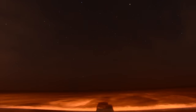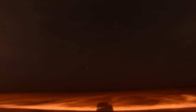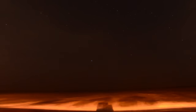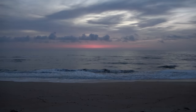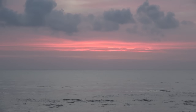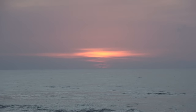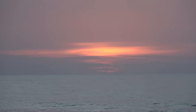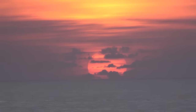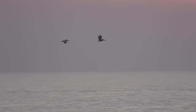Not necessarily the best stargazing conditions, considering the light pollution and some clouds, but it was so great to go to sleep to the sounds of the ocean. Looks like Jupiter. Fly, pelicans!